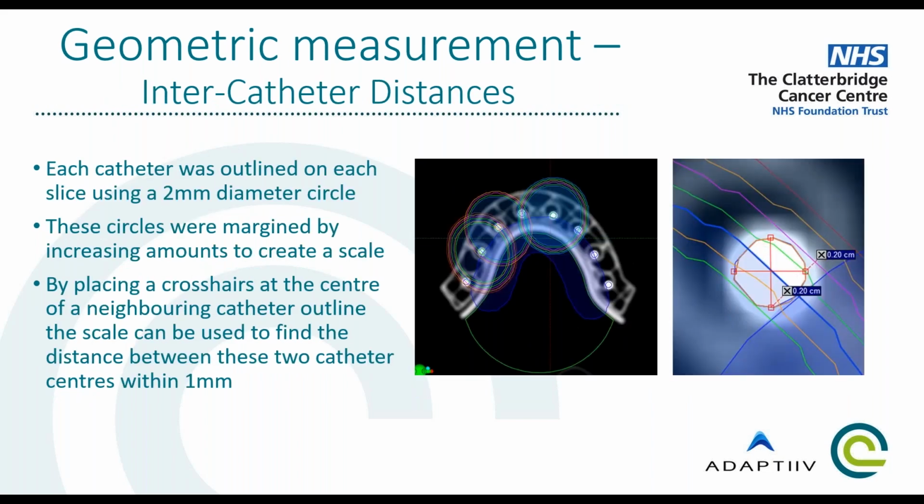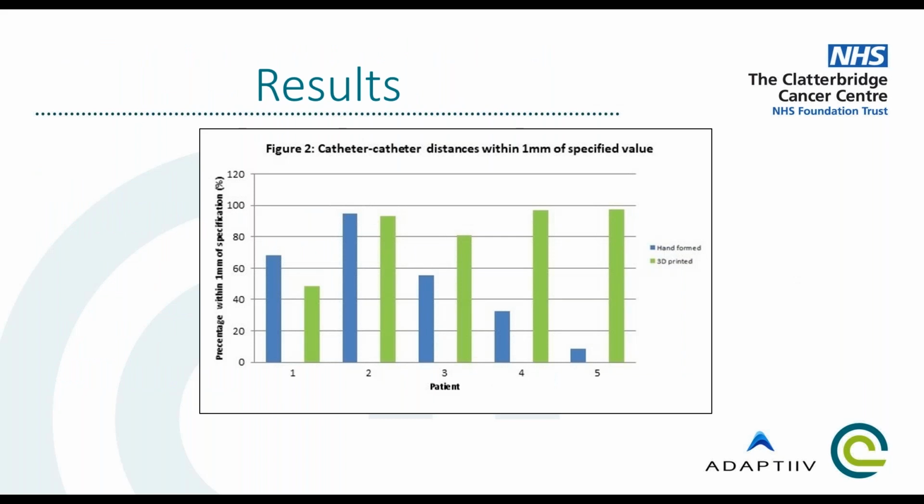And we used a similar system when we were measuring the inter-catheter distance. So we took each catheter, outlined it, and then grew that by increasing amounts. And again, we just looked at which structure fell closest to the center of the neighboring catheter. And here are our results. In total, we took over 3,800 individual measurements.